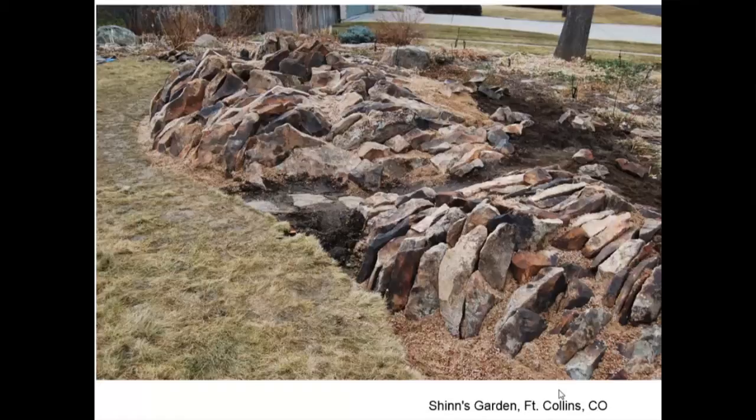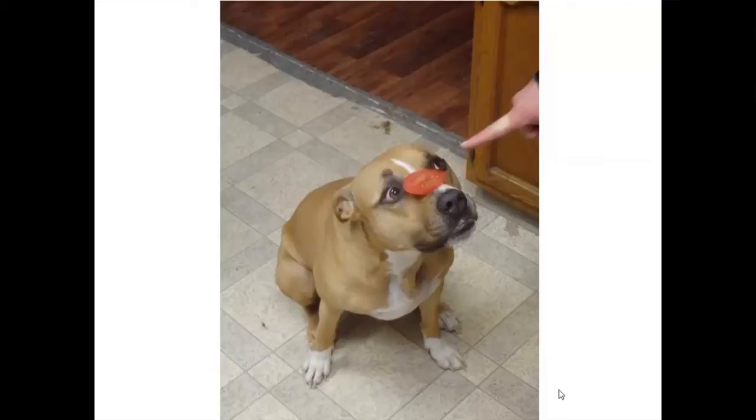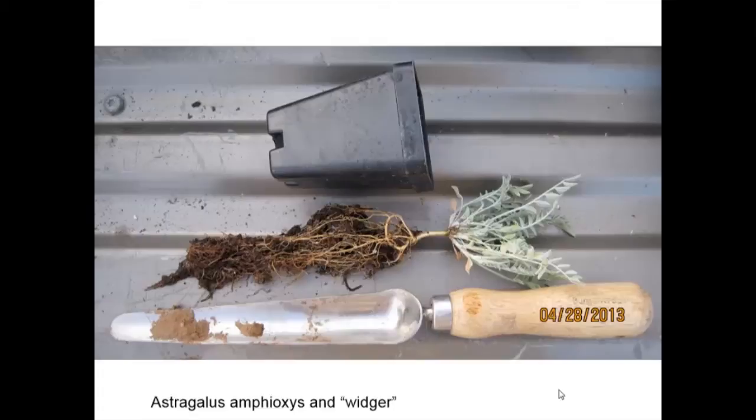Now that you have this crevice garden, I'll cover planting and then I'll be done in only 10 minutes over. Thank you for putting up with me. And you finally get to do what you've been wanting to do all along. You don't have to wait anymore. You can eat the tomato and plant your plants. Man, I'll tell you about the Widger story later when I'm not running over on lecture time.